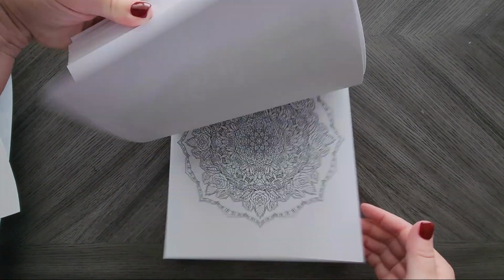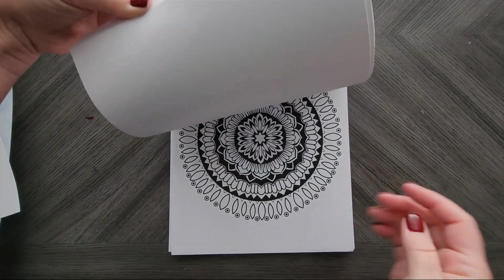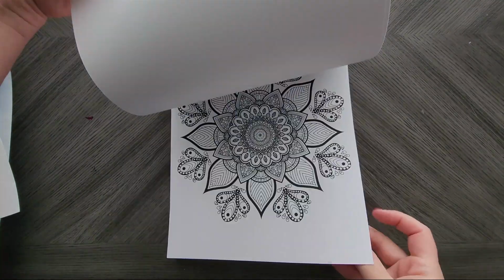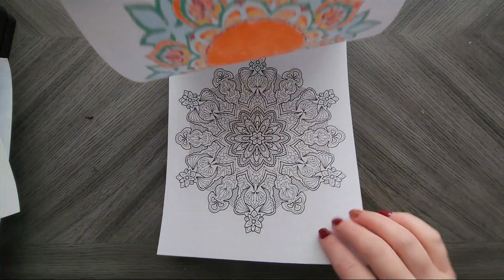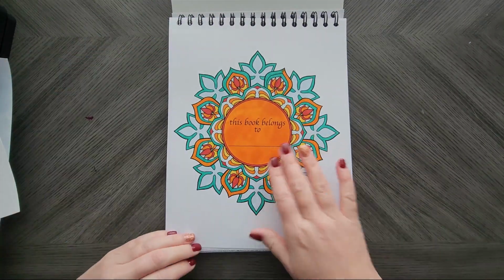I am so sorry. And you guys know me, I'm too lazy to edit out the fact that I'm sitting here trying to find the page. So I do apologize. Oh, these pages are so thick. It was this one. Okay.